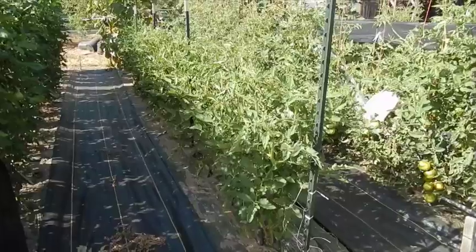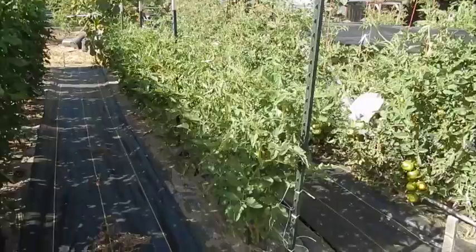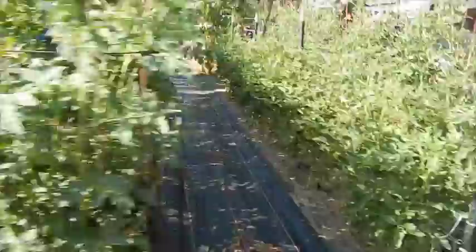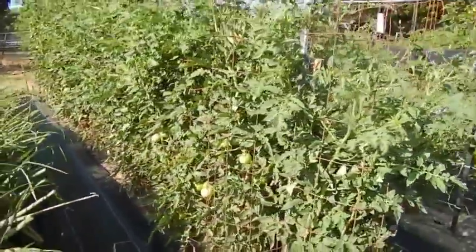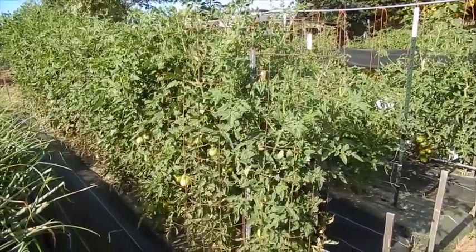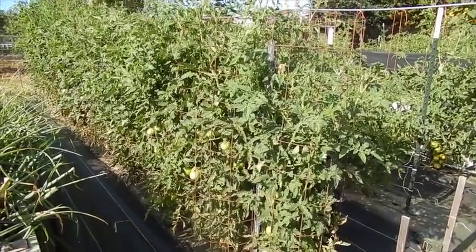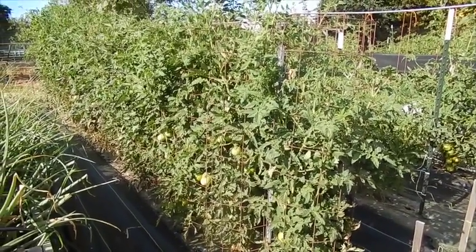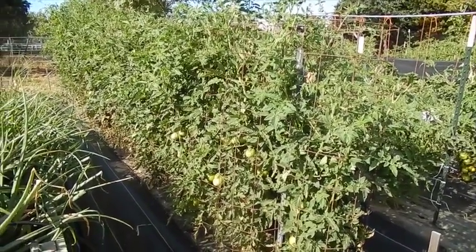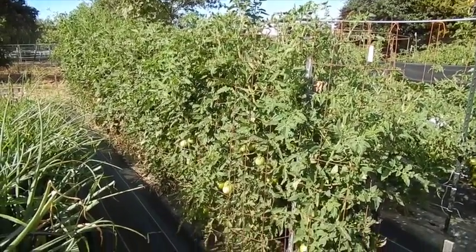Here's some more beefsteak type. I planted these about a month later than the others, and they're doing really well. And another row of tomatoes, of course. These are in cages, and in all the tomatoes I pruned the bottom first suckers up until the first flower, and then I mostly let things go. I did some pruning afterwards, but sparingly, and now I just let them grow up.